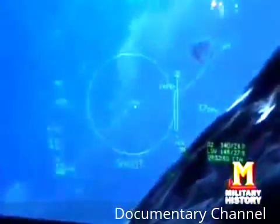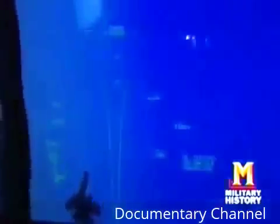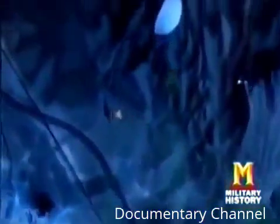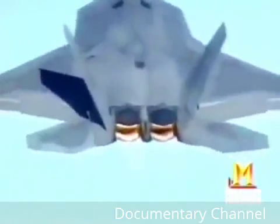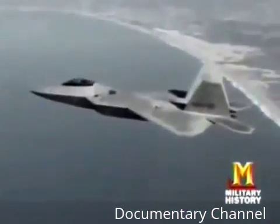Even if confronted by an enemy fighter, a pilot can trust in the Raptor's agility and weapons to get the first look, the first shot, and the first kill. And we can rule the day as an air dominance fighter in this century. This is a fighter pilot's dream.